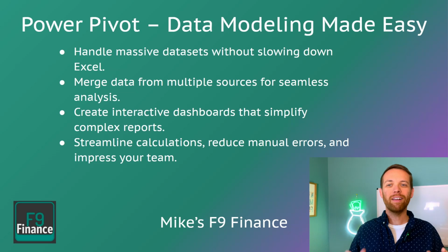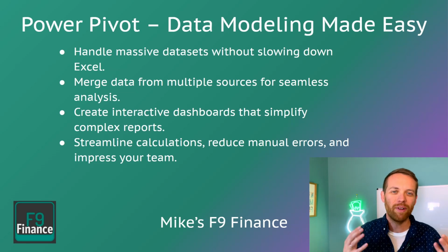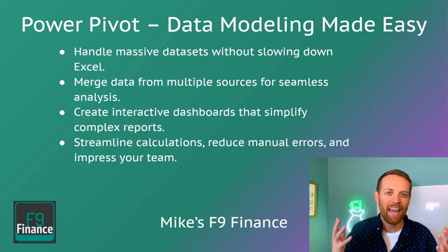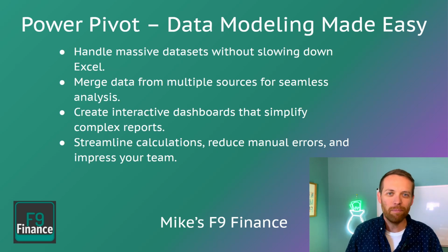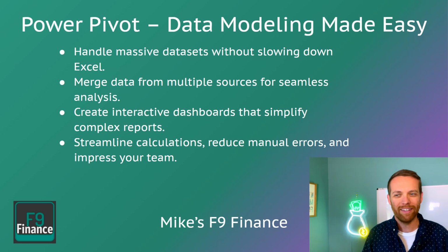Our second Excel plugin is Power Pivot. This is a data modeling tool that allows you to do calculations before they ever get into your spreadsheet. Say goodbye to 10 nested if functions, say goodbye to index match and VLOOKUP, say goodbye to multi-step calculations. All of that can be solved with Power Pivot's incredible calculation language.